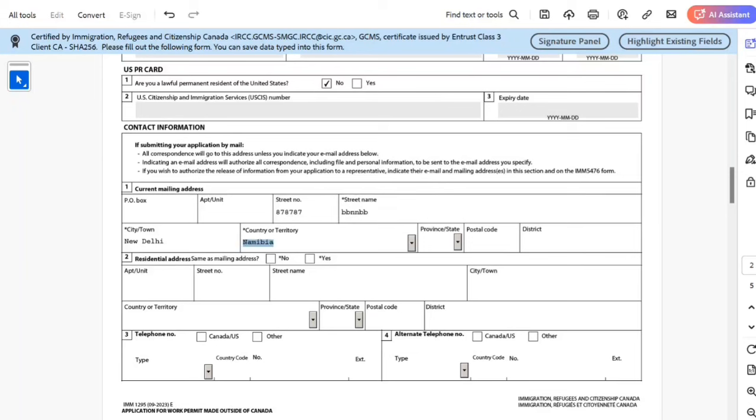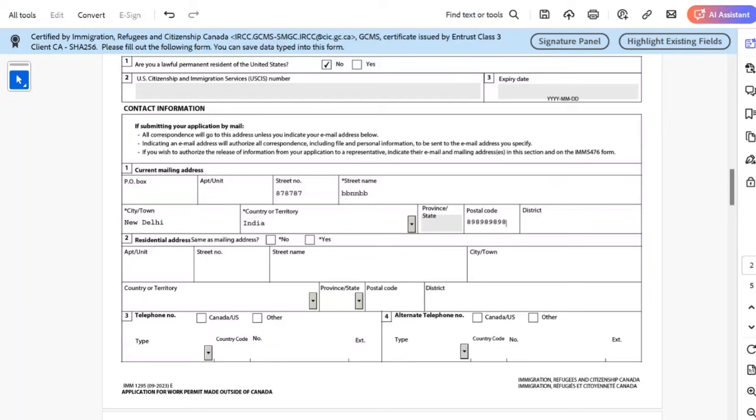There could be minor typos in your application. That's why, guys, after you are done, make sure you do a very careful revalidation, and anything you think is not correct, change it. You can save this form and you can upload. Same as mailing address, I select yes.